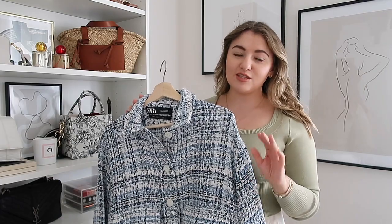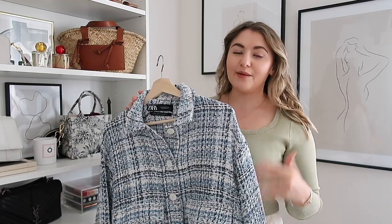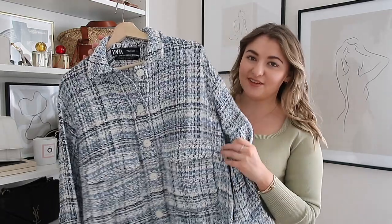And it was actually one of those things where I think if I'd just seen it on the website, I would have scrolled straight past and I wouldn't have tried it. But because I'd seen a couple of girls styling it up and seeing how amazing it looked on them, I was like, I just have to give this a try.